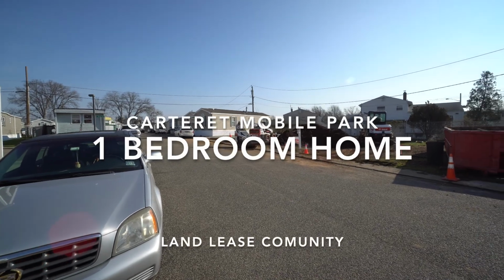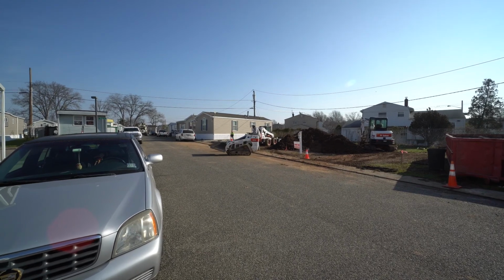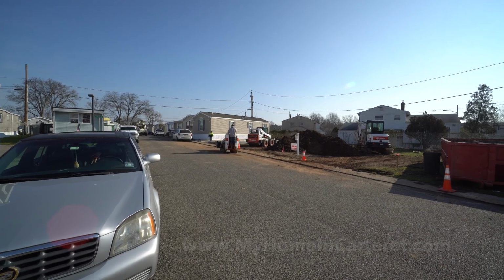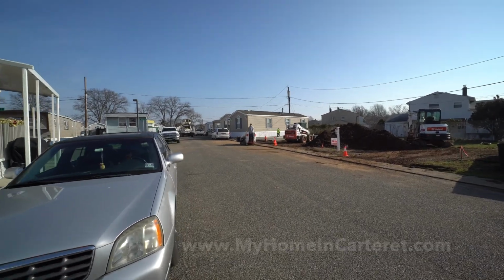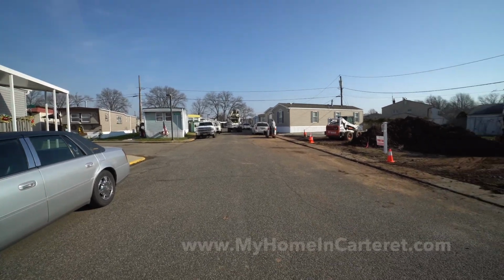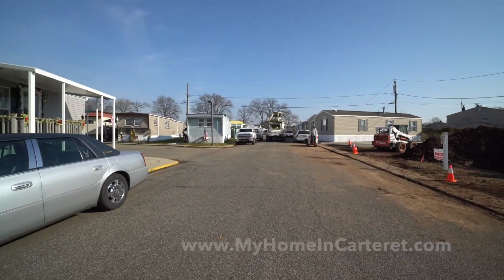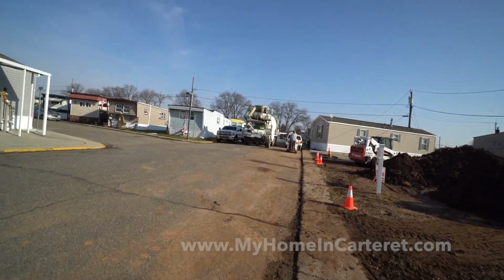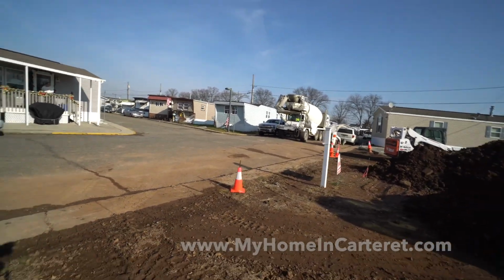In Carteret Mobile Park, and we're now receiving delivery of more concrete to finish up the foundation for the house, 2-bedroom, 1-bath at lot O-9. So here comes the truck. Let's try and go through the back. Very muddy area here today, so we have to be super cautious of where we're stepping.